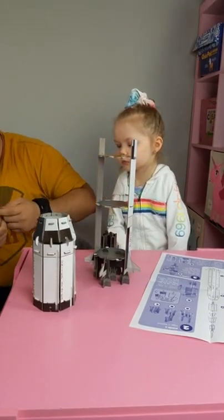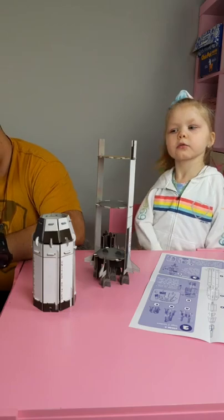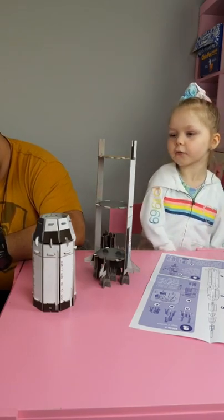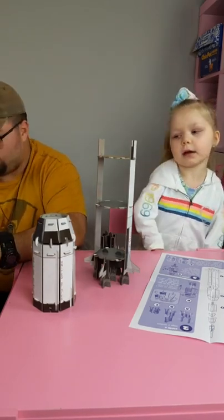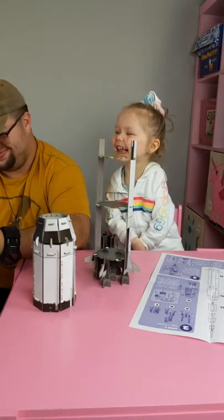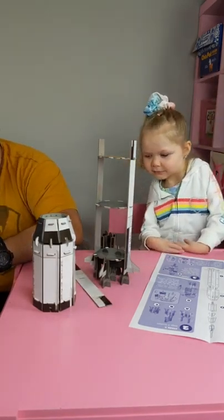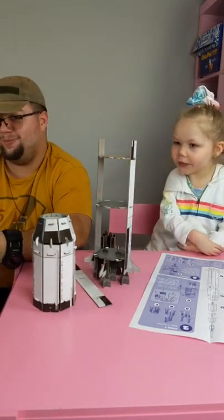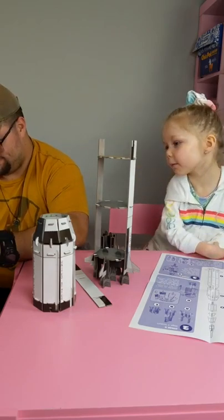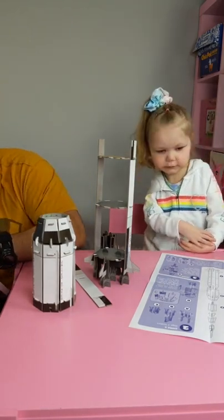Does the rocket really take off, or is it just a model? I think it's just a model. I mean, it might take off. It might. The power of imagination. Is Austin a better builder than Nana? I think... can I stand up to try to build some of it? Sure. It's your model.